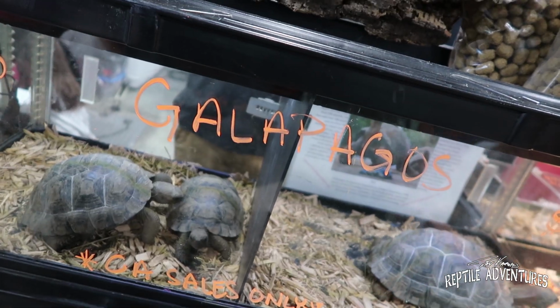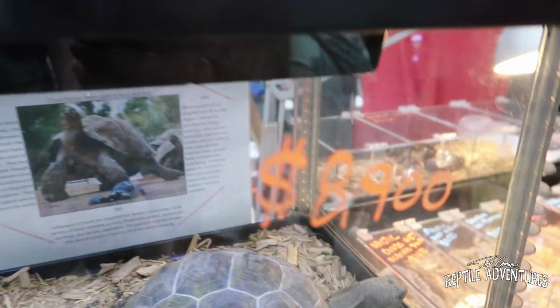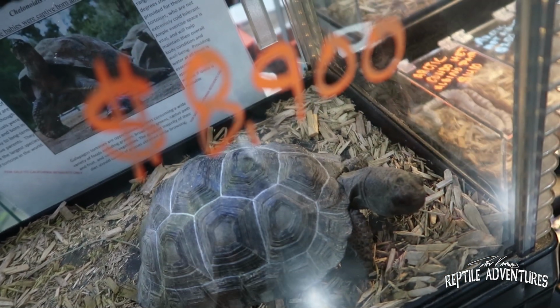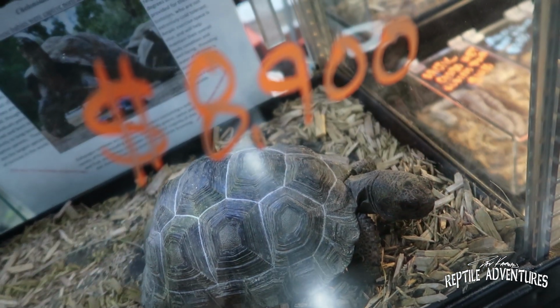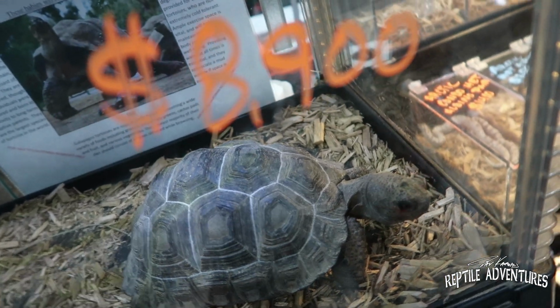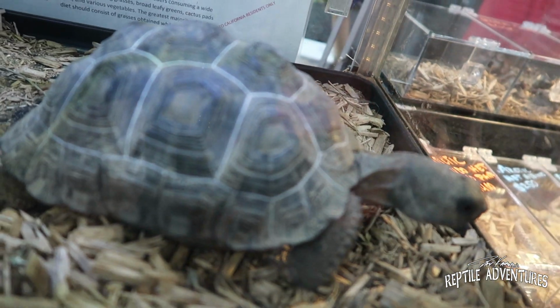So the restriction on them is if you want to move them between states for commercial purposes, you need to obtain a United States Fish and Wildlife Service captive bred wildlife permit. And now the buyer and the seller need to have that permit in order for the transaction to take place. So they're 100% legal, 100% captive bred, conceived here. The adults were born here. I mean, they're 100% legal when you follow those guidelines.